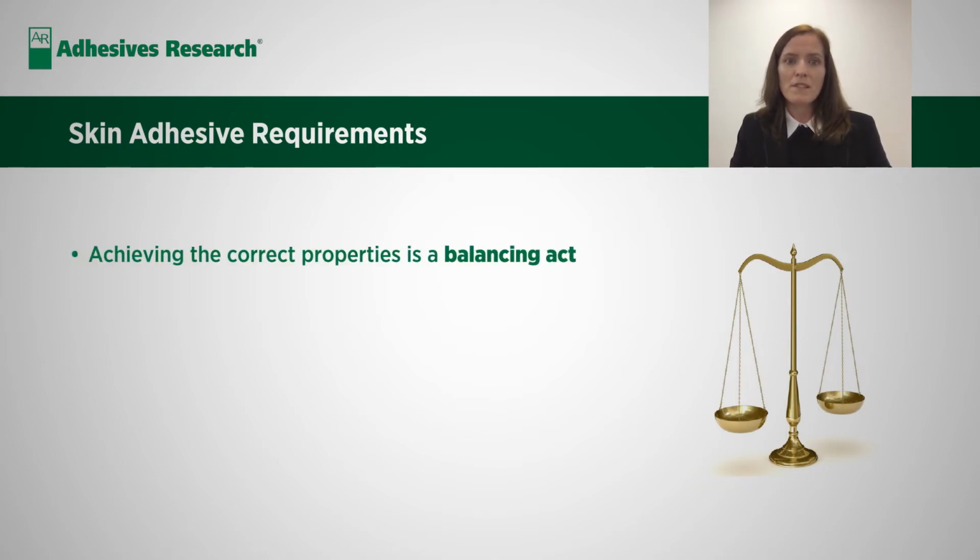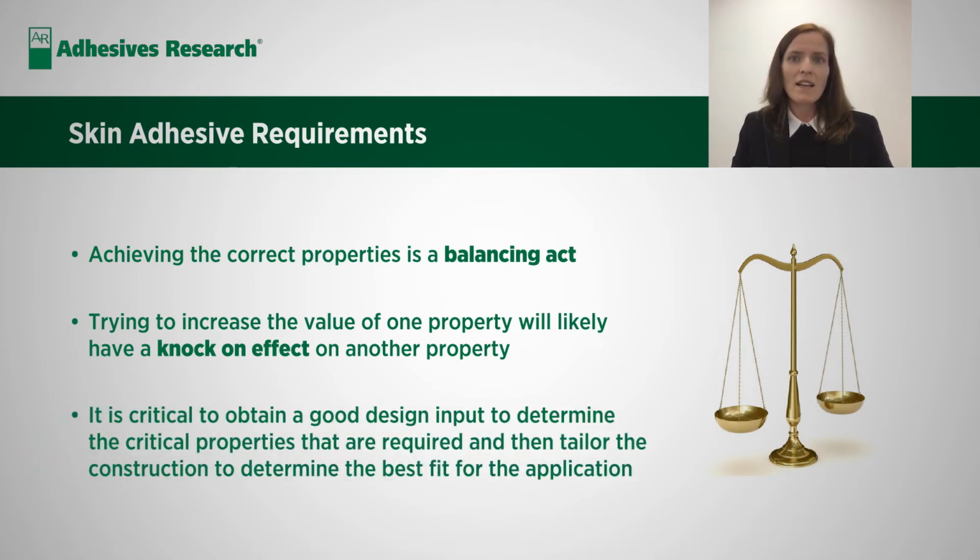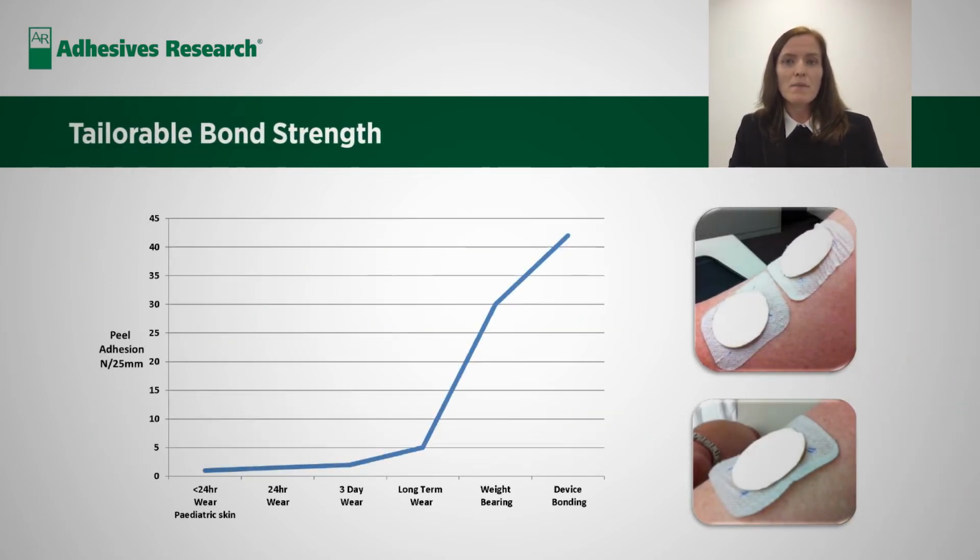Achieving the correct properties is a balancing act. Trying to increase the values of one property will likely have a knock-on effect on the other properties. It is critical to obtain a good design input to determine the critical properties so that the best option may be selected. One of the most critical parameters that need to be taken into consideration when developing a skin-friendly adhesive for device attachment is bond strength.